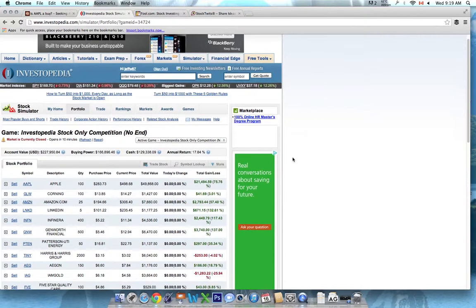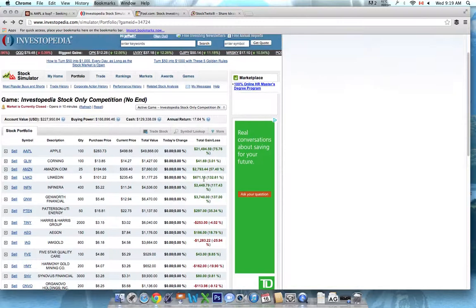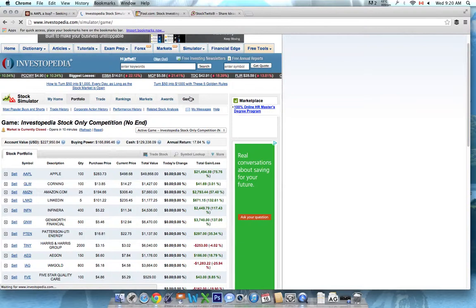So this is my stock simulator. I started 5 years ago or something with $100,000. We're up to 227. You can see the annual return. And I haven't really done much with it in the last couple of years, as I've obviously been trading my own book much more thoroughly. But when I was getting started, 6 or 7 years ago, this was a really great tool for me to test out my stock picks and test out my theses and say, okay, I think Apple's going to go up for these reasons, so I'm going to buy a couple shares of it, and then watch it go up. So really a great learning experience, and there are a ton of different games.